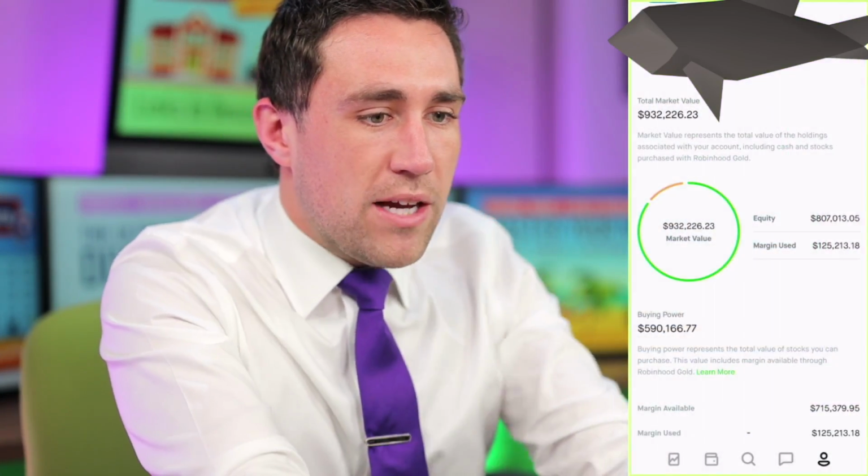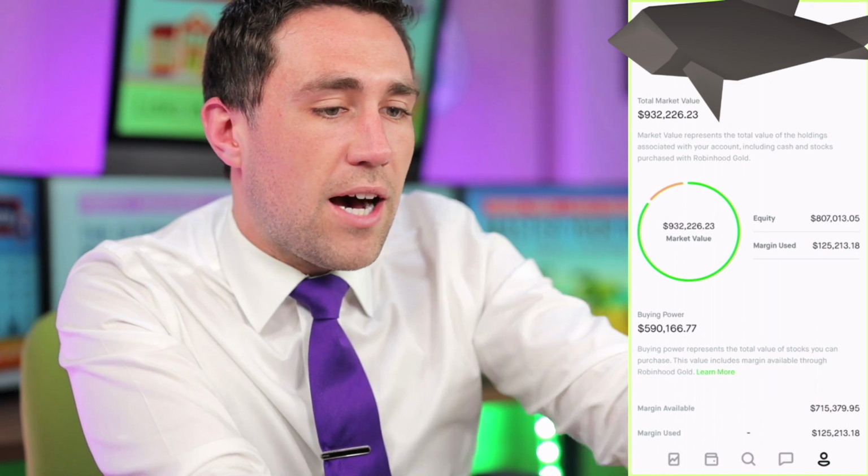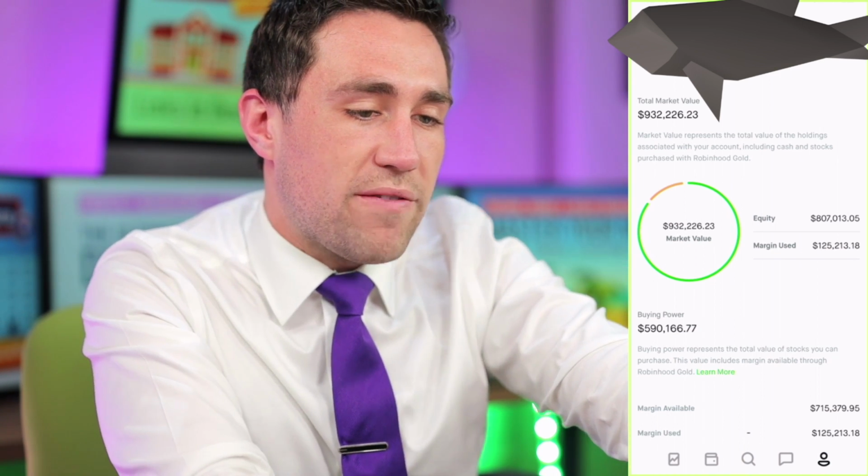I pulled up my Robinhood and I'm like, okay, let's see what options we have here, because I know that Robinhood has margin. I know that I can borrow money on Robinhood, but what good does that do me? Because usually when you borrow with margin on Robinhood, you're doing that to buy stocks, right? Like that doesn't do me much good. This is my Robinhood right now. And so you could see there's a market value of 932K. There's equity of 807K, and then margin used 125K, right?